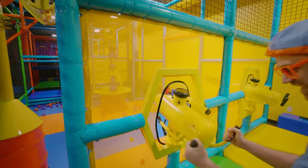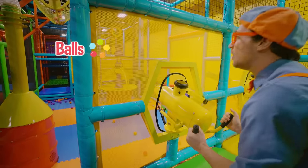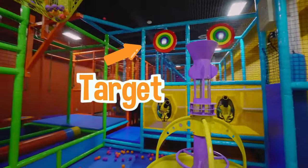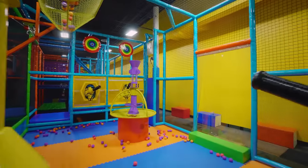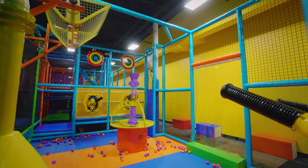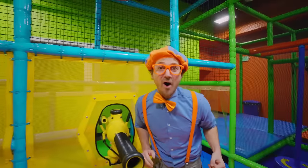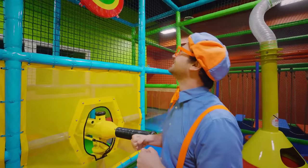Check it out! Yeah, I'm shooting these balls out of this toy gun. Go on the other side and let's see if I can hit the target. Whoa! That was awesome! I didn't hit the target, but I was certainly close.